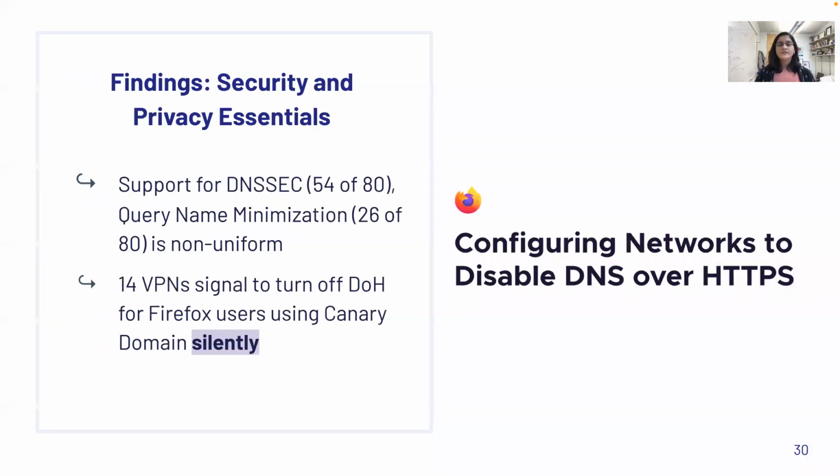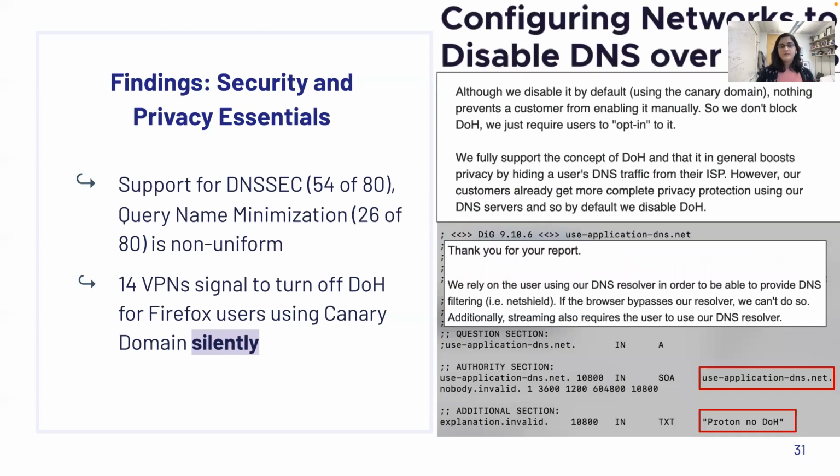And next, we found that the support for certain security and privacy features that we measured is not uniform across VPN providers. For instance, DNS resolvers belonging to only 54 providers support DNSSEC validation, and only 26 support query name minimization. Moreover, we found that 14 VPNs use the Mozilla Canary domain to turn off DNS over HTTPS for Firefox users that get this feature enabled by default. We specifically measured this, and we report this because Mozilla rolled out DoH by default for its users in the US, and VPNs turning this off silently without notifying users creates a potential mismatched expectation of privacy.